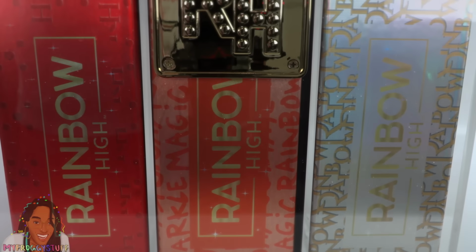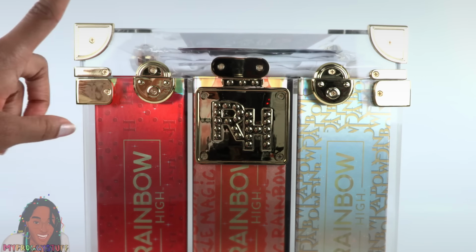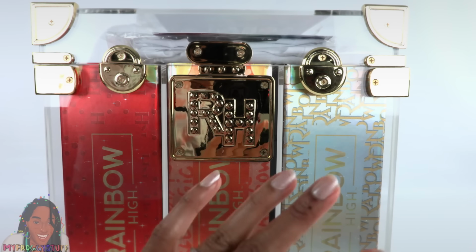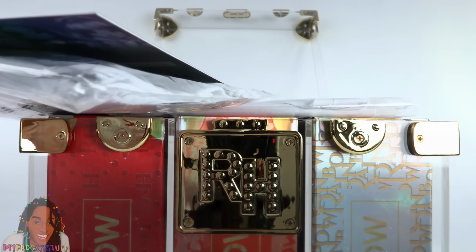What's up, doll collectors and gift givers? Here is another My Froggy Stuff Buyer's Guide. Today, we are taking a look at Rainbow High, new dolls by MGA. Wow, they went all out on presentation. Let's open it up and see what's inside.